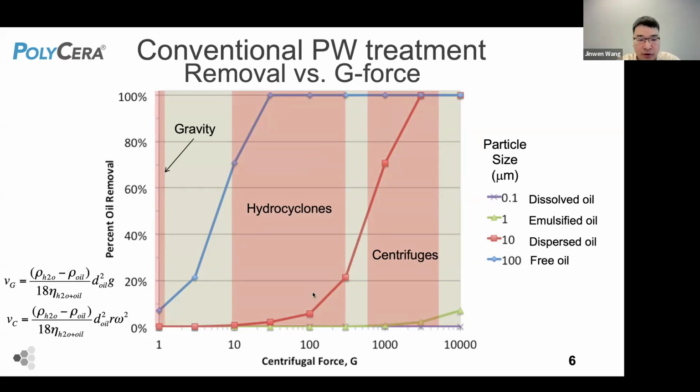For gravity-based removal, the particle size of the oil matters. If we have free oil, with a particle size of about 100 microns or above, the gravity-based method or enhanced gravity is very effective at removing that large free oil. But as the oil gets smaller and smaller, from free oil to dispersed oil to emulsified oil, even dissolved oil, the gravity-based treatment method becomes less and less effective.